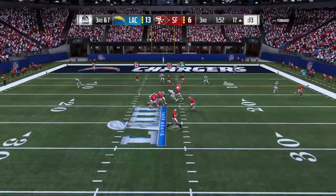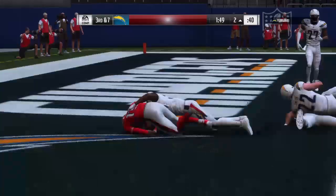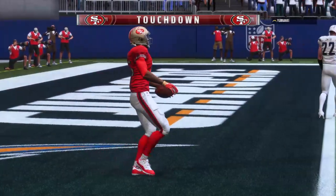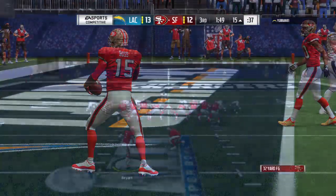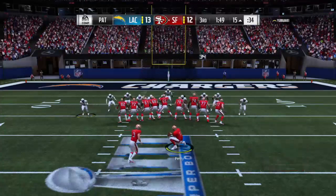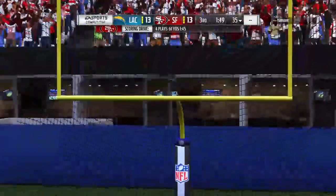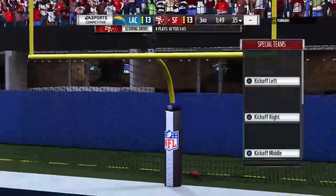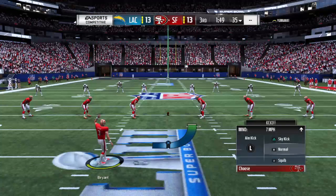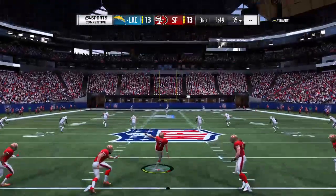Shotgun now for Rodgers. Here's throw caught at about the 5. And he's going to take it in. Touchdown, San Francisco. As his guys are in for 6. And the 49ers are within an extra point of tying this thing up. Bryant tacks on the extra point, and that will tie things up at 13. So we're right back where we started, all even as the kick's away.